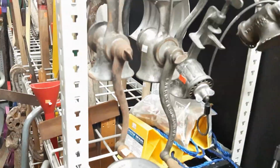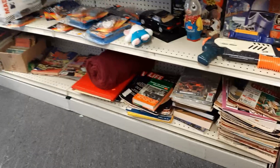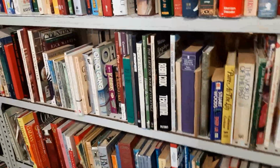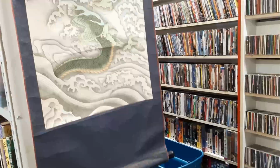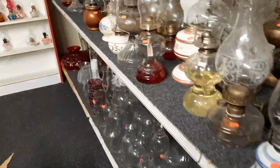I thought those were neat. They look really old. So they have 2 whole rows of books. And I don't really do a lot with books, but I do look in there from time to time because sometimes they'll have like antique books or guides for antiques and collectibles.